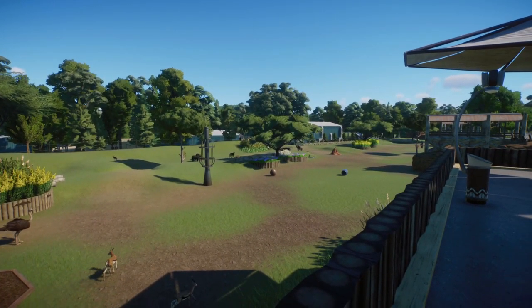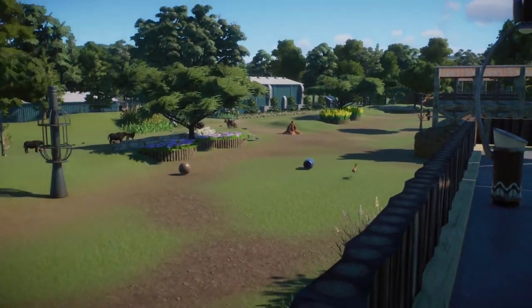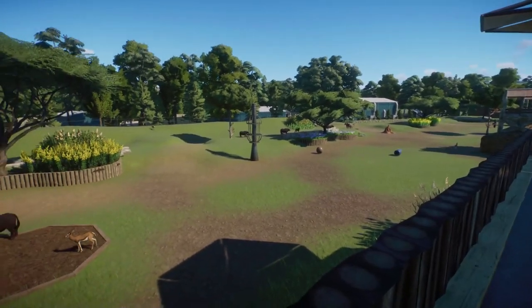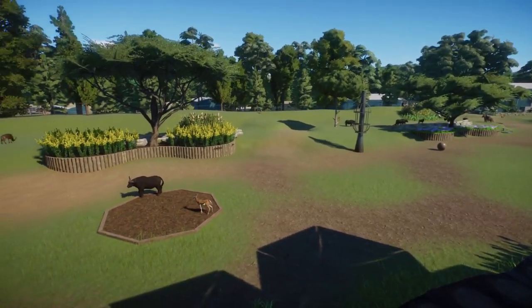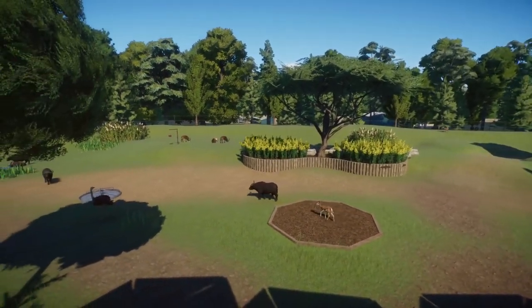So yeah, I probably went a little bit overboard with how many animals there are roaming back here. There's a bunch. But I took every animal that's compatible with itself within the African biome and section, and have them all roaming together.